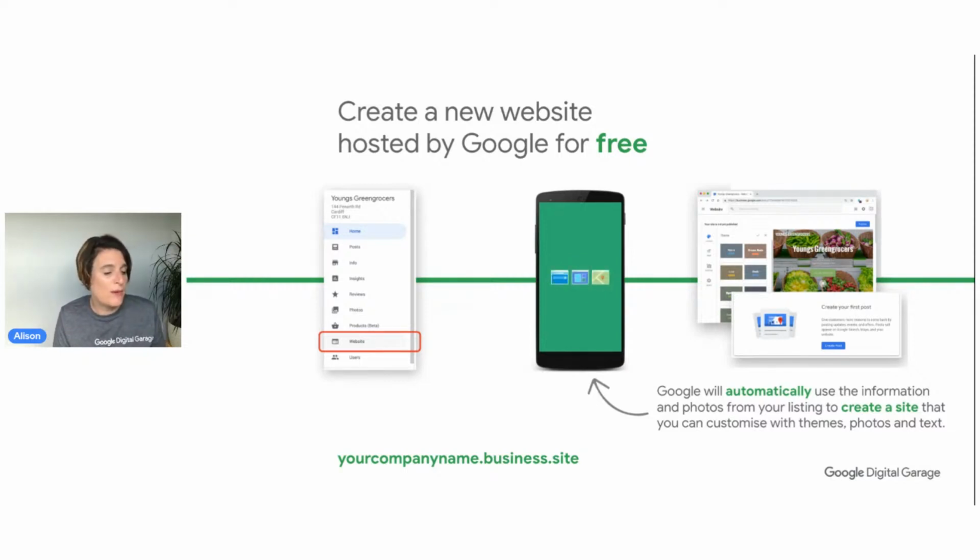It will actually use the information and photos from your business listing to create this simple website, and you can customize it with some simple themes. So this is a really good option, just so that you have that shop window, that online presence, somewhere you can direct people to in addition to your Google business profile. So check out the website option when you log into your business profile. If you click there, you will get this web address, which would be your business name .business.site. So it's a very simple presence online, but it's a great option if you don't have a website already.